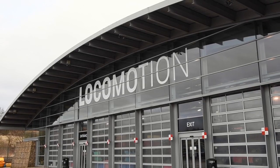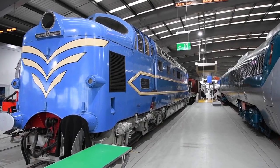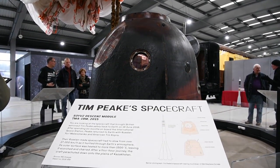Whether it's walking and cycling routes with stunning countryside views, viewing historic landmarks, or using the rail as a sustainable way to get to work, the Bishop Line has it all. Locomotion at Shildon, which is part of the National Railway Museum, houses several locomotives from the National Collection. It also runs frequent family events, such as showcasing astronaut Tim Peake's descent capsule.